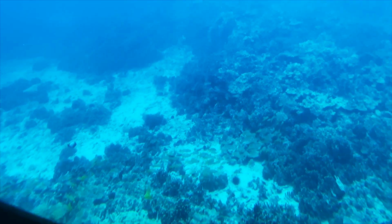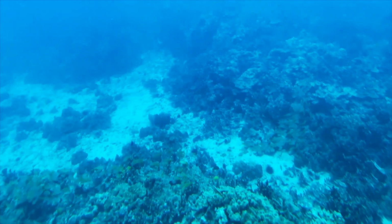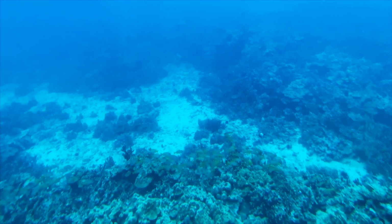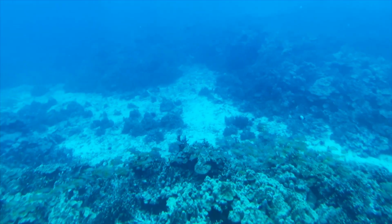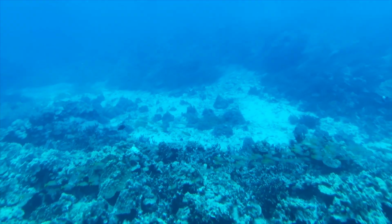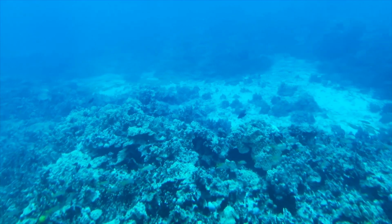We do see octopus, so they're called tako, right? The Japanese word for octopus is tako, so we see tako a lot, but usually we say it's tako for the pilot, because the pilot is the one that sees them, and by the time they get to the viewports, they're camouflaged. That one was just free swimming and walking along the sand, so I really hope you guys got a chance to see that one. Very cool, very, very cool.